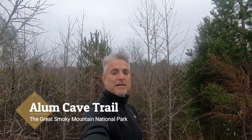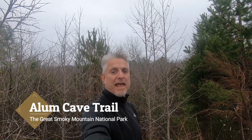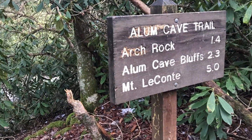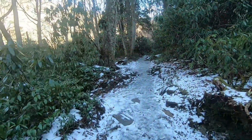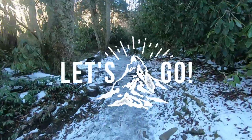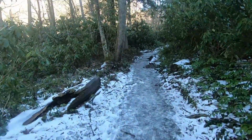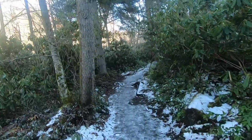All right, so we are getting ready to head out to the Great Smoky Mountain National Park. We are going to be taking the Alum Cave Trail. Here we go. We're hiking in the snow and ice.